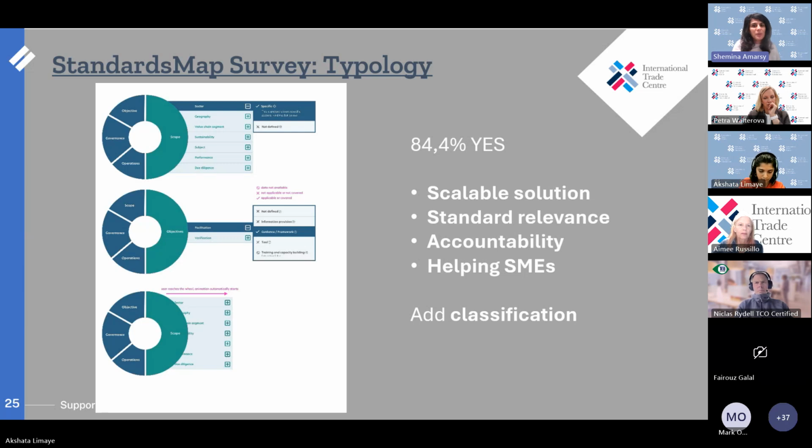But the feedback was extremely positive in the sense that there was the idea that, yes, this would be needed because it was also presented as a solution that can be scalable and that would help the narrative to explain the relevance of standards when it comes to due diligence in particular, but also in sustainability in general. And also when it related to the question of accountability and helping also the different supply chain actors who do not necessarily have access to all information, it was seen basically as a good idea.